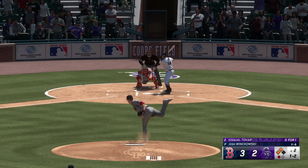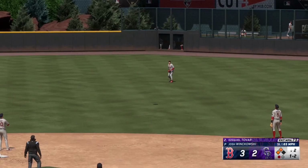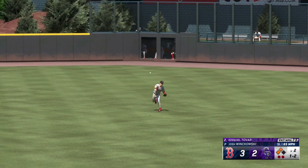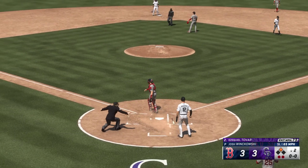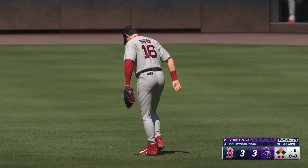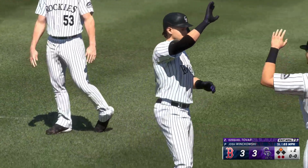Righty delivers. This to center field. Duran settles under this one. Makes the grab. Runner tags for home. The tag. Safe. It's 3-3. Well, we got ourselves a new ball game. Nice job right there at the plate. Sacrifice fly, and he gets in the tying run.